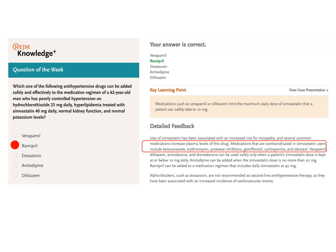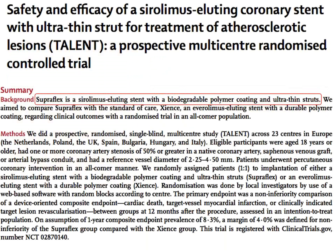And if we look at that, simvastatin users, ketoconazole, erythromycin, protease inhibitors, gemfibrozil, cyclosporin, and danazol are on the list. But verapamil, diltiazem, amiodarone, and other drugs also can interfere with levels of simvastatin, but ramipril, ACE inhibitors, don't seem to do that. Then in the Lancet, which stent is best?